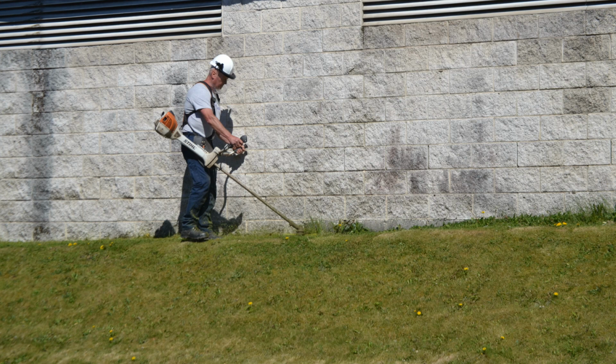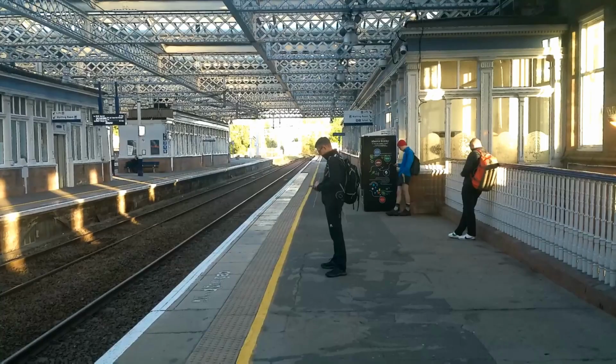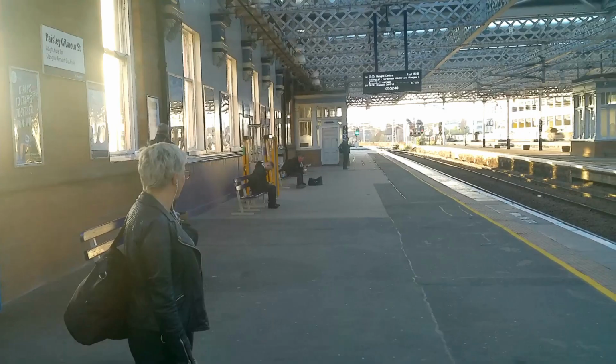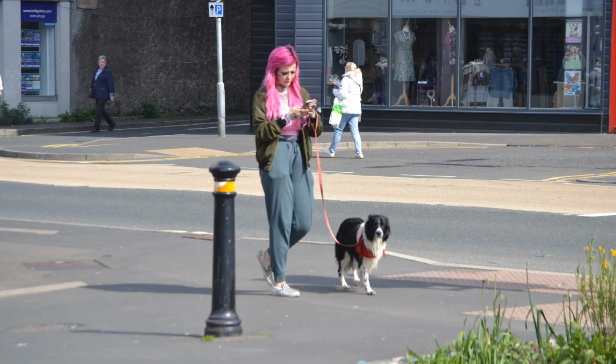The man is using a strimmer. He is wearing a yellow coat. They are waiting for the train. The woman has blonde hair. Yes, the man on the right is making a phone call. The woman with the black and white dog has pink hair.